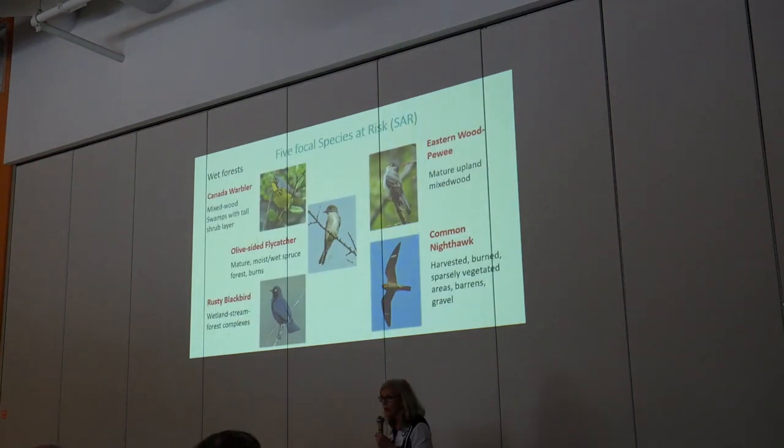The species we're working on include these 5. The Canada warbler, which likes mixed-wood swamps with the tall shrub layer. The olive-sided flycatcher, which likes mature, moist to wet spruce forests, as well as burns. The rusty blackbird, which you find in wetland stream forest complexes. The eastern wood pewee, which is a bird of the mature upland forest, mixed wood in particular.